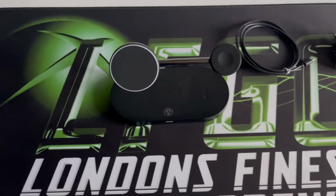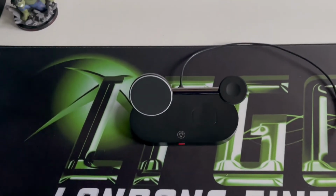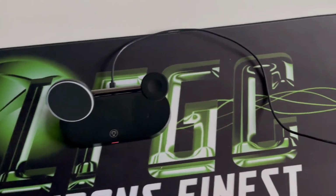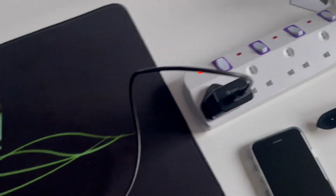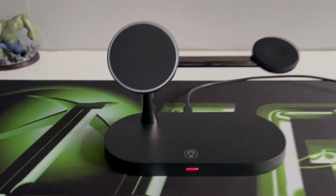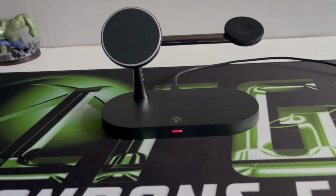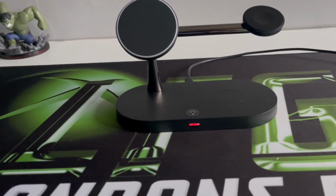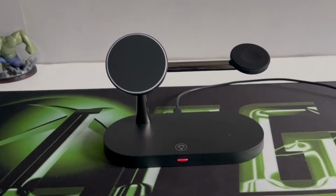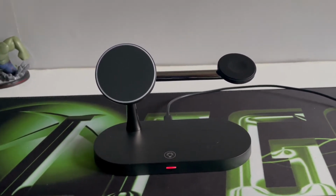So let me just plug this all in and I'll show you it working. So now I have it plugged in. I've got it up in my gym at the moment, it's not where it's actually going to sit, but I've got it plugged in. So you get the little red light when it's turned on. I believe that that light goes green when your device is fully charged. Don't quote me on that. That's what I've read from some comments on the product.